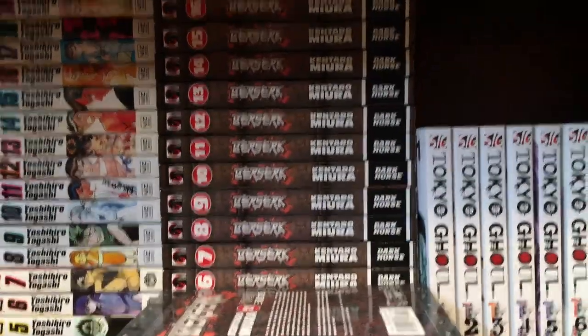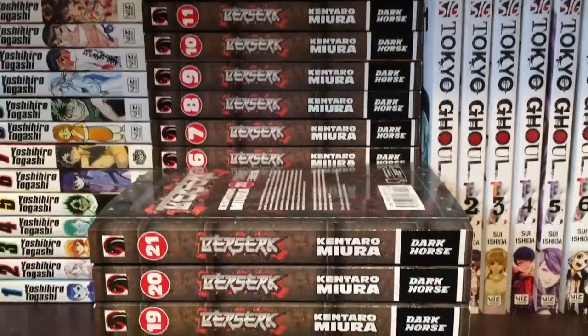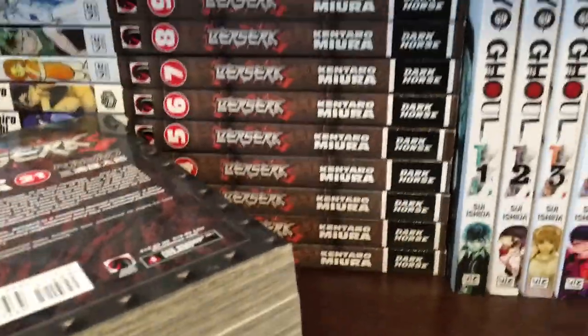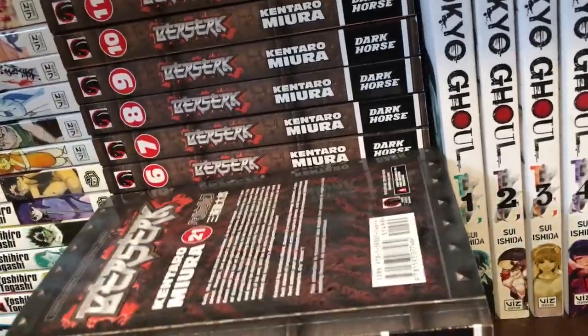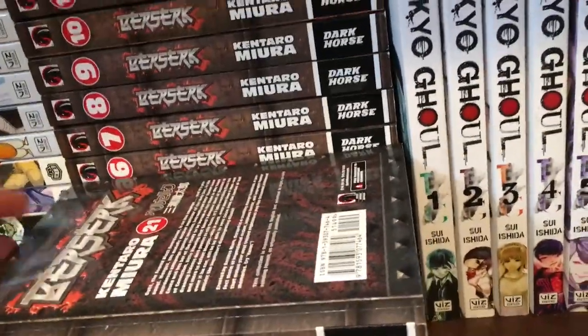We got Berserk 1 all the way to 21. And I honestly think that the first 3 volumes of Berserk are a little, I don't want to say generic, but a little generic. And they're not super interesting. But after that, the series gets incredible. The Golden Age arc is fantastic.